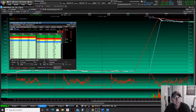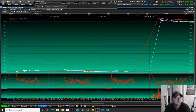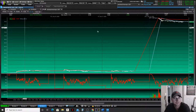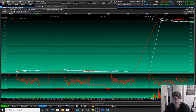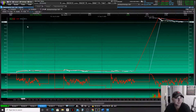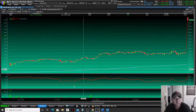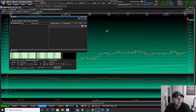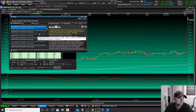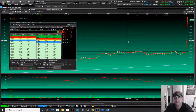Another stock, IMMU. This one not very good for day trading. Too expensive for one thing, and for another thing, even though it gapped way up and had a bunch of volume, it wasn't a very good day trading stock. I only brought it up because it's insane. It went up 100%. I'm sure it was probably some kind of buyout or something. I didn't even look at the news. Oh, acquisition. Yep, I figured.